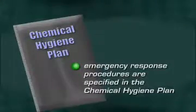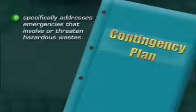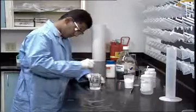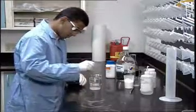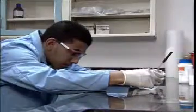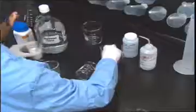For many labs, the emergency response procedures for the chemicals and other hazardous substances in the lab are specified in the Chemical Hygiene Plan. Your facility may also have a contingency plan that specifically addresses emergencies that involve or threaten hazardous wastes. Everyone in the lab should be able to recognize when an accident or release is hazardous. Thereafter, your role in the response depends on the severity of the incident. Most accidents in the lab involve small volumes of materials. A vial is knocked over or a beaker breaks on the lab bench.